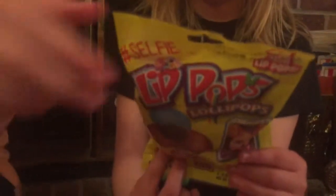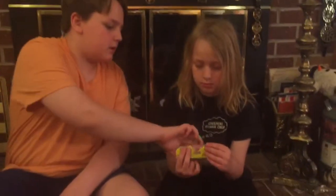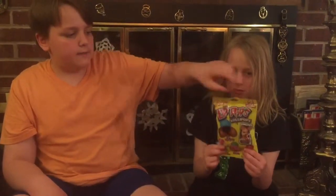Today we have the Lip Pops Lollipops animals. The flavors they have: the bunny rabbit is watermelon, the dog is blue raspberry, the pig is green apple, and the cat is strawberry. And if you use it, you have special filters. So we'll try these out and do special filters.